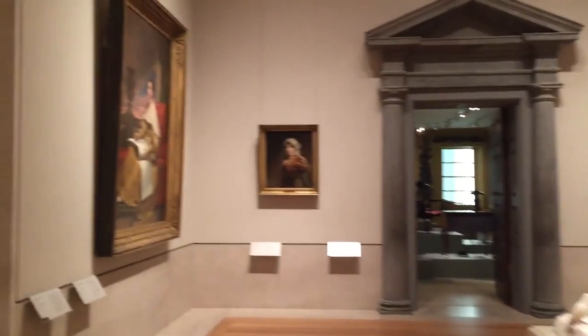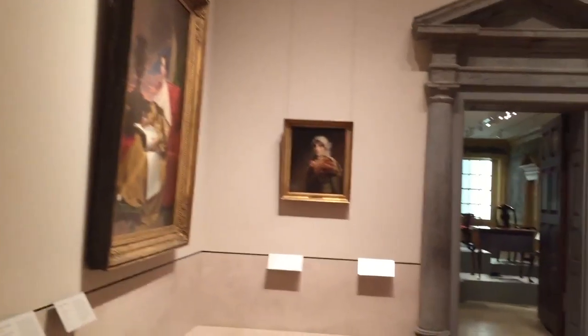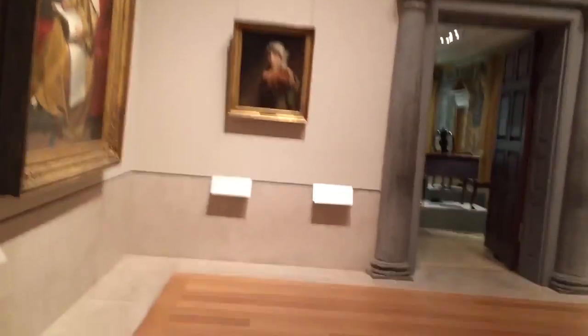So you've been in these rooms a couple of times. Yeah, so this is the upper floor of the American wing. It's an interesting history if you know the subjects and the artists.